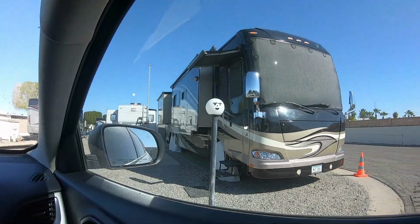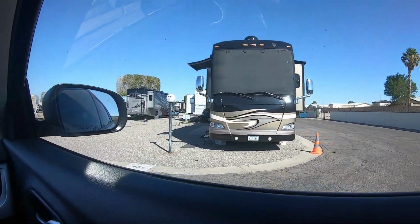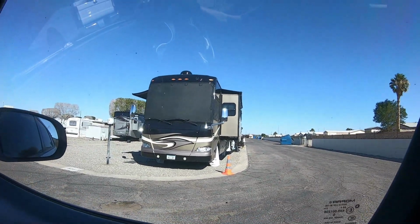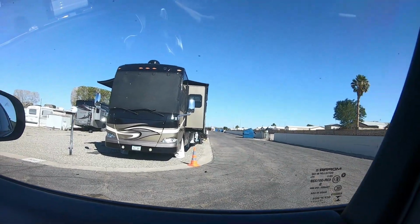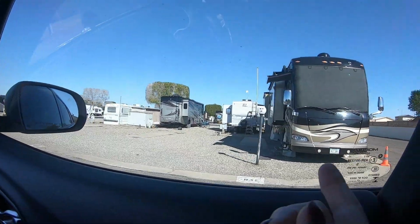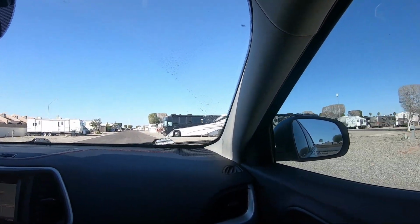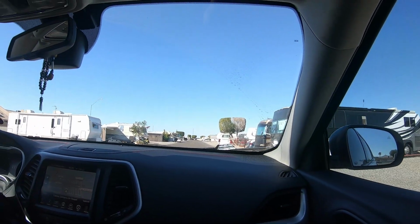We got this corner site, put out our cone because we are right on the edge. Have to park right to the left of that light post. So that gives you a look at our site. It's like right on the edge. Very tight. Our car has to go in and the next coach parks right there. But it'll be interesting to see what happens in the next few days when anybody pulls in.